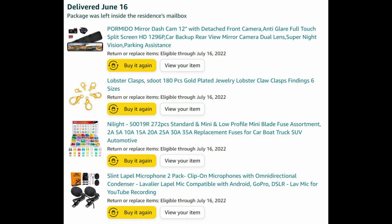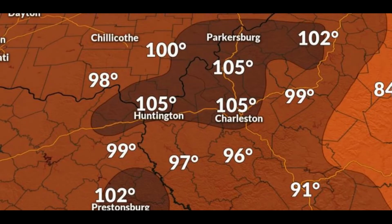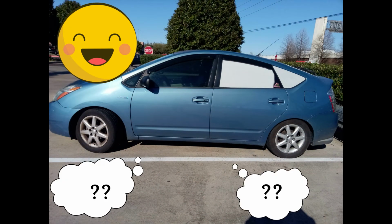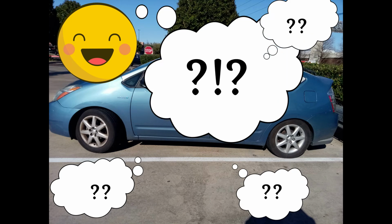This was during the heat wave in the middle of June. And after mucking about with the fuses, everything worked again. And there were no problems. So the car went back to working, but the mystery was definitely not solved.